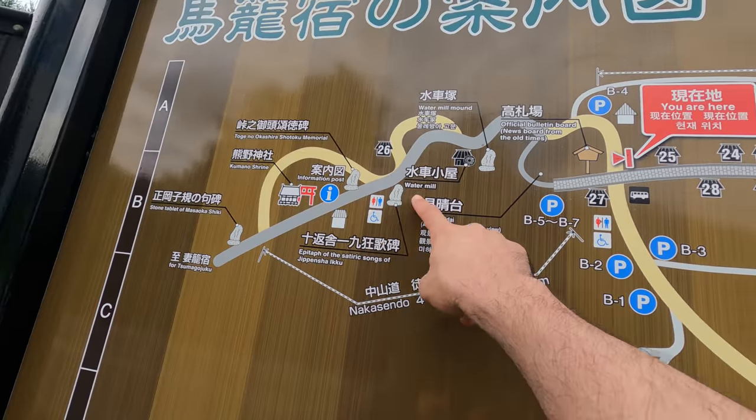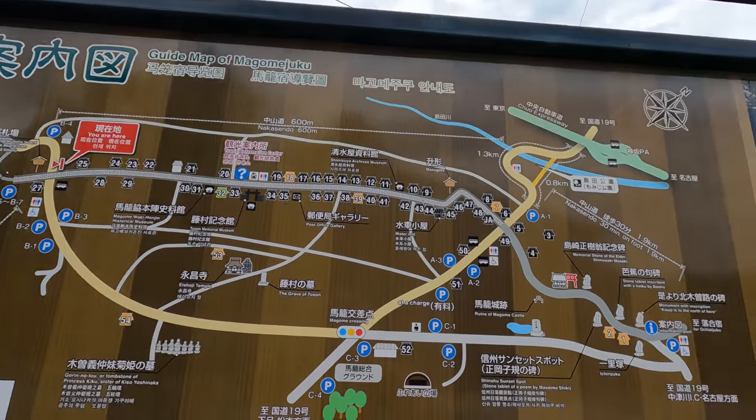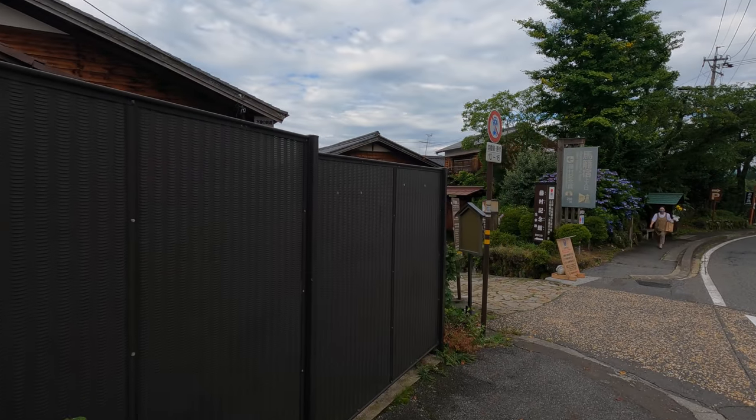So just came through here. Now we're here. I'm gonna head back down and explore some of the side streets and whatnot along the way.